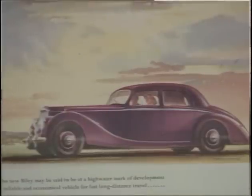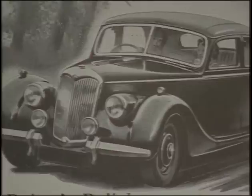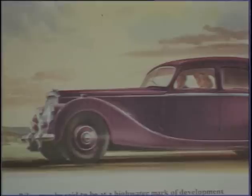In September 1948, changes were announced for the 1949 models. The 2.5-litre saloon will have an increase in power and develop 100 brake horsepower. The brakes will be improved on both the 1.5 and 2.5-litre cars. And heaters can be fitted as an optional extra, plus other small improvements will be made to the range.